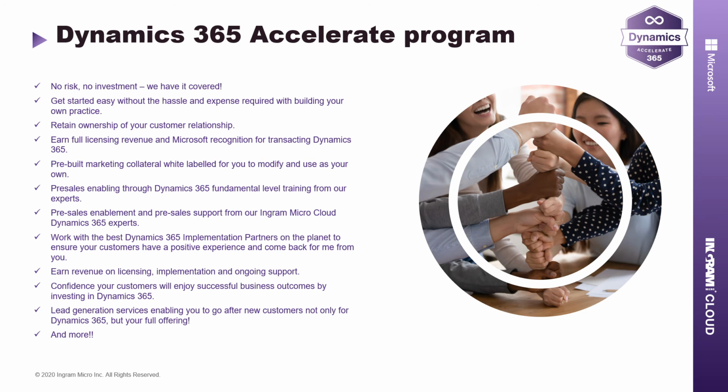And to even find customers, we provide you with marketing. We provide you with email campaign marketing. We provide you with social media marketing. We provide you with anything that you need to help you market Dynamics effectively. We've seen partners that we've provided this collateral to start marketing on LinkedIn and Twitter, and it's absolutely amazing to see, and they're generating a lot of interest. And then with our pre-sales support, we're helping them actually win those deals, which is really valuable.